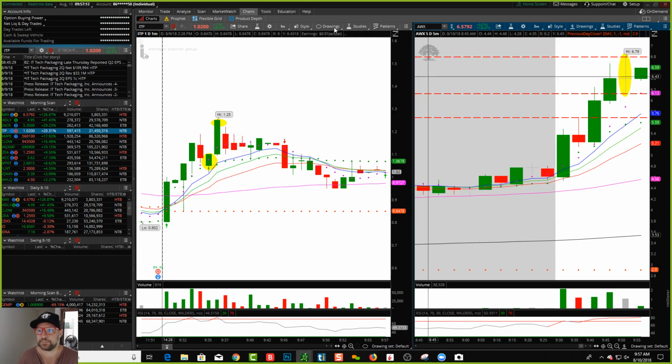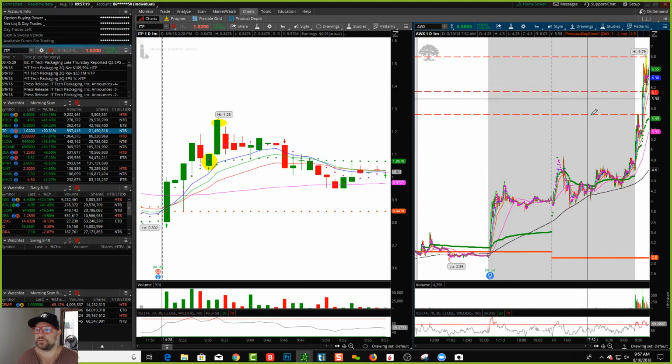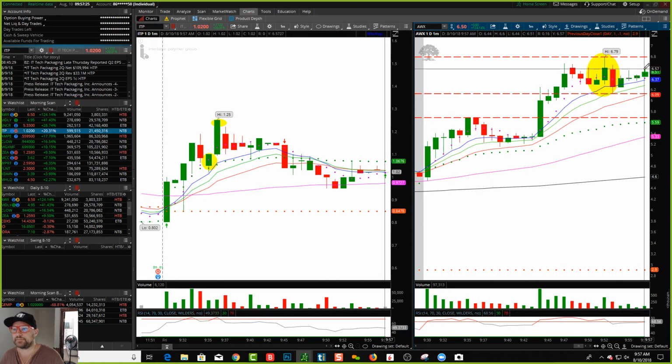So you can scalp stuff in here on a 1 minute. The problem is you have to be a hotkey ninja, super ninja-like. Like right here, small little 1 minute candle, bam, bam, right there. That's what you're looking at.